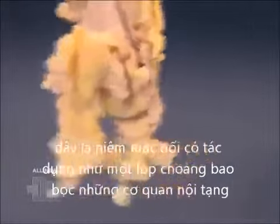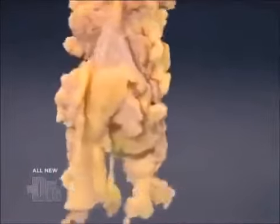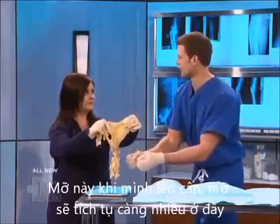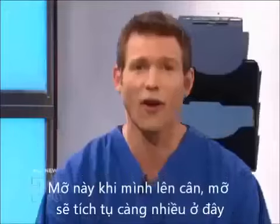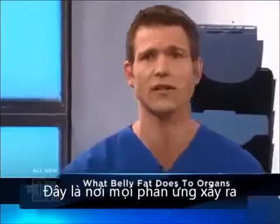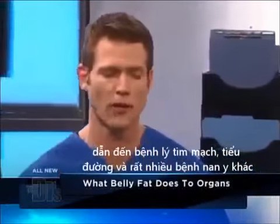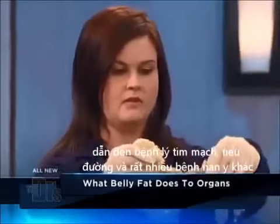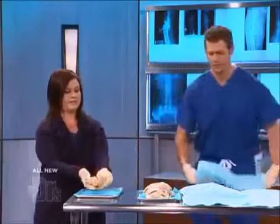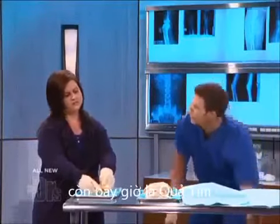This is visceral fat. This is the fat that, as you're putting on more and more weight, goes and stores itself here. And this is where all those reactions begin, the pro-inflammatory process that can lead to heart disease, diabetes, and so many other ailments. So that's your omentum, lesson number one. How does that play into your heart?